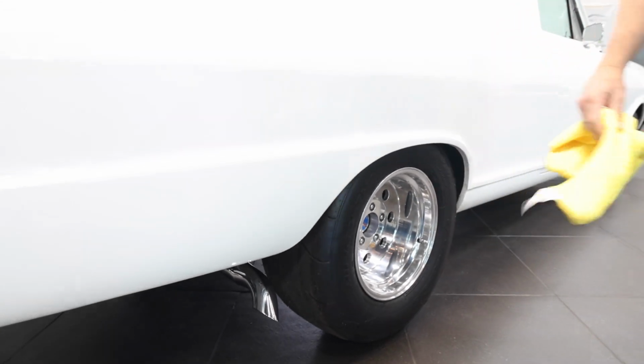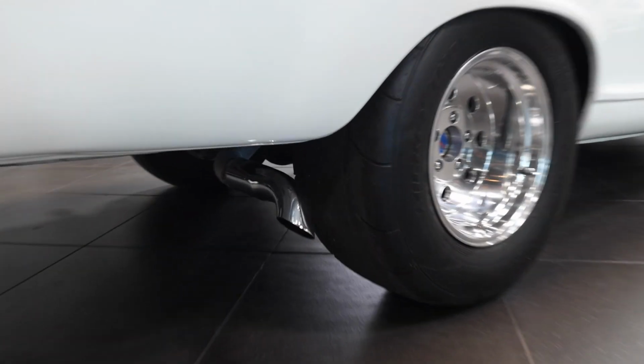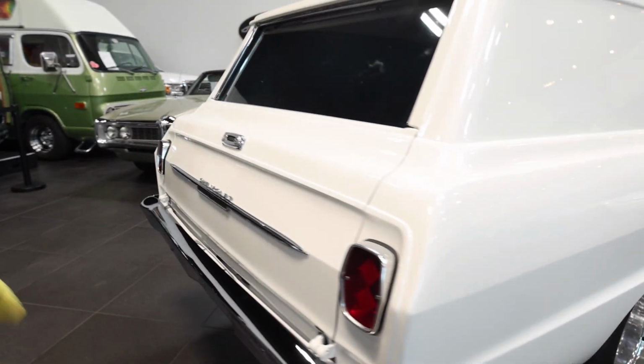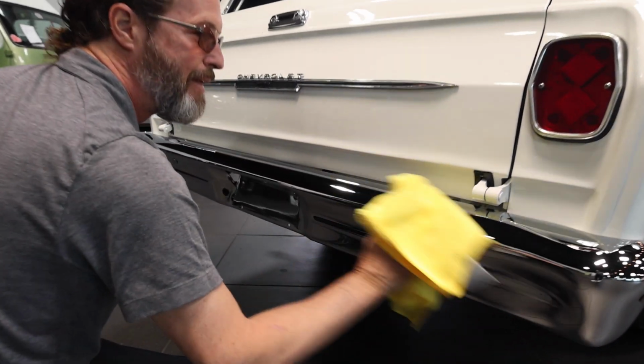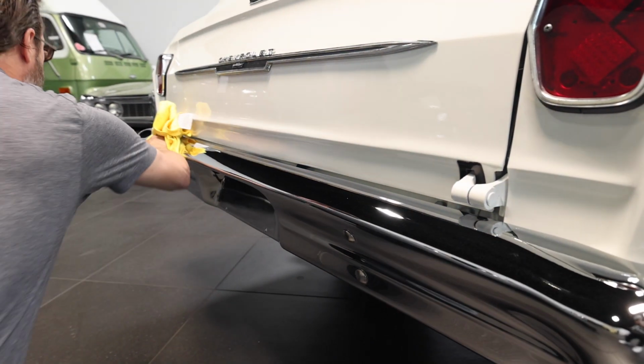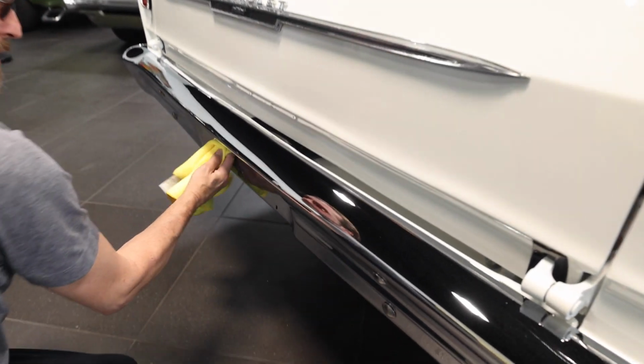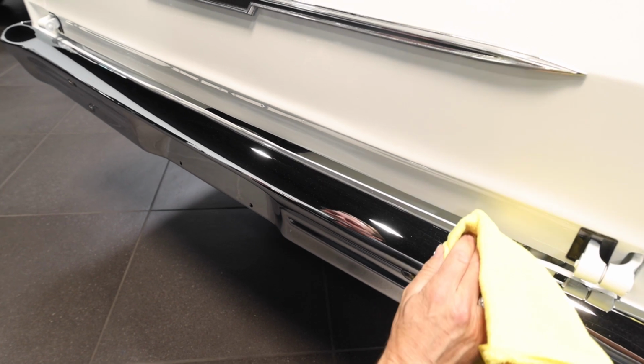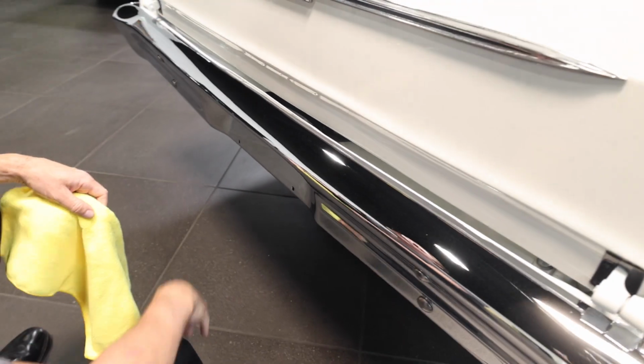Okay, exhaust tip sticking out back there. Let's look at the back since we're back here. Folks, this back bumper too. Super lucky, man. Look at this back bumper. It's beautiful. No bangs, no dings, no little beads of any kind of wear, patina. It's fabulous.